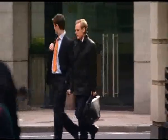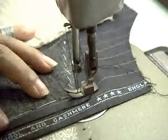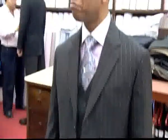For the ambitious man about town, there's no better accessory than a well-tailored suit. But having one custom-made can cost a whole lot of time and a whole load of money. Unless you go to the legendary Express Tailors of downtown Bangkok. So, how do they do it?